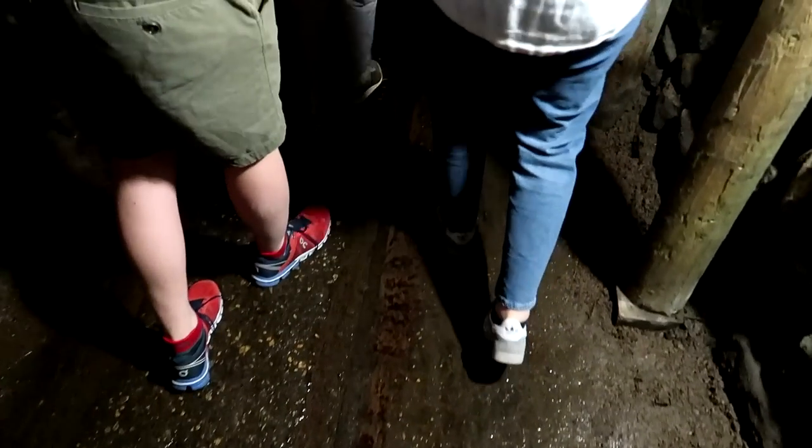Oh, this is really cool. Yeah, let's look at some of the machinery. The pickaxes down there as well. And here you see some of the tracks just down here as well, still in the floor.